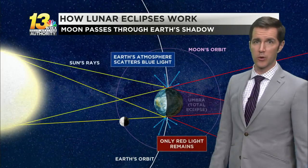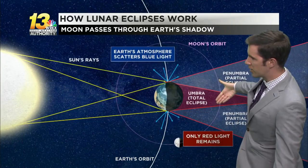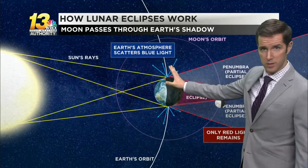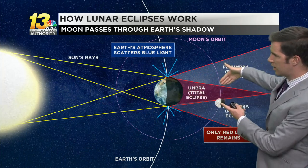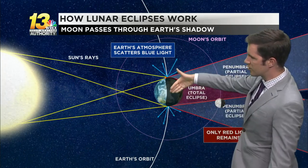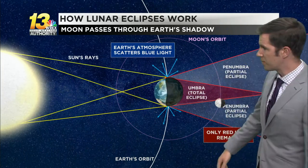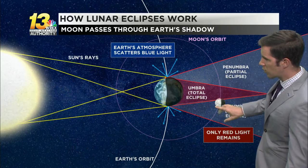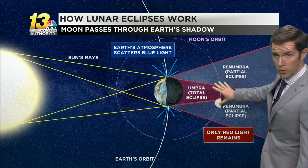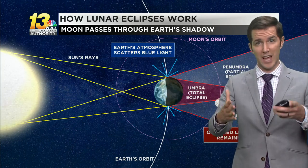So that's how lunar eclipses work. Basically, the Earth casts a shadow out into space as it is blocking some of the sun's light. Now, the blue light does scatter out in the Earth's atmosphere, so the Earth's shadow ends up projecting a red color out behind it. And so when the moon is able to cross within that shadow during a total lunar eclipse, when it's fully in the Earth's shadow, it looks red. It looks kind of eerie.